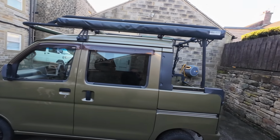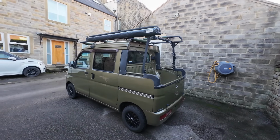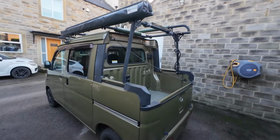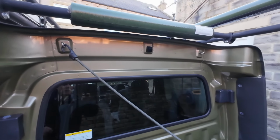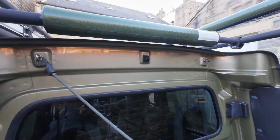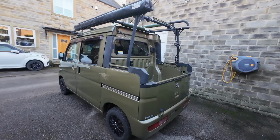This petrol 660cc runs like the proverbial sewing machine. It is so reliable. It's an engine that they use all the time in Japan, and if you look there, we've got a tiny little reversing camera integrated, which is on the dashboard. All in all, super unique vehicle.